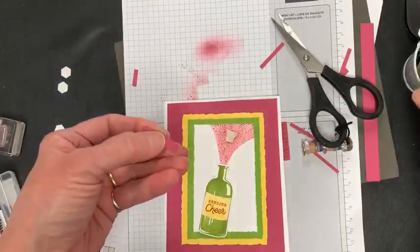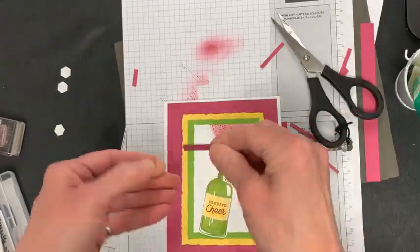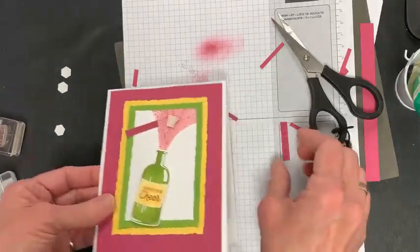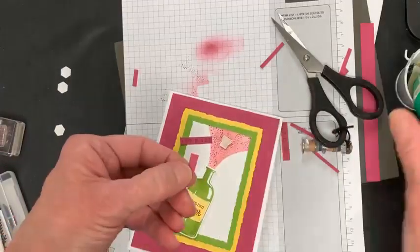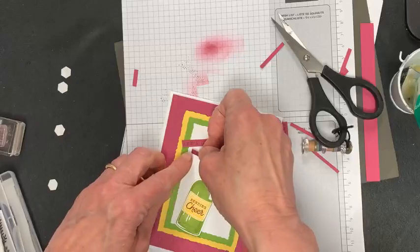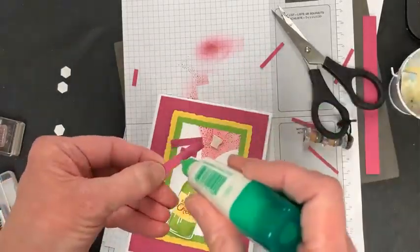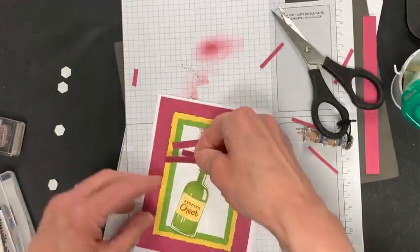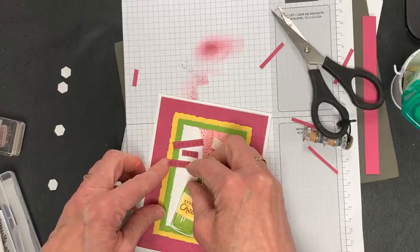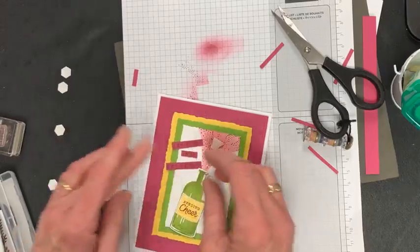Let's get into the spirit. And I'm going to glue this on with my green glue. This is super for green glue because it gives you a lot of wiggle room if you're not happy with how it's come out. Let's get into the spirit. Let's put that under there. Yeah, let's do that. Okay.